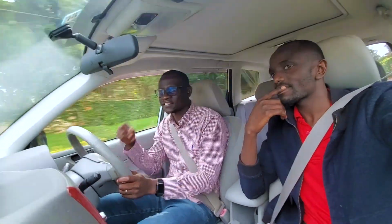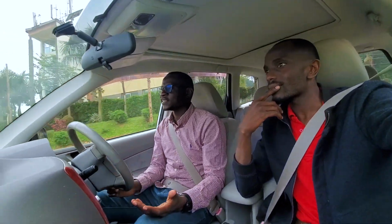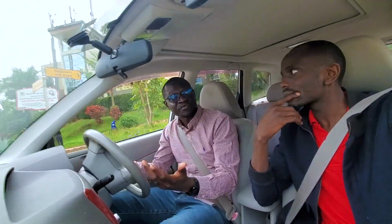Just like any other car, it doesn't matter whether it's a Subaru or not. A good car in the hands of a bad driver will become bad. A good car in the hands of a drunk driver will definitely not work out well.